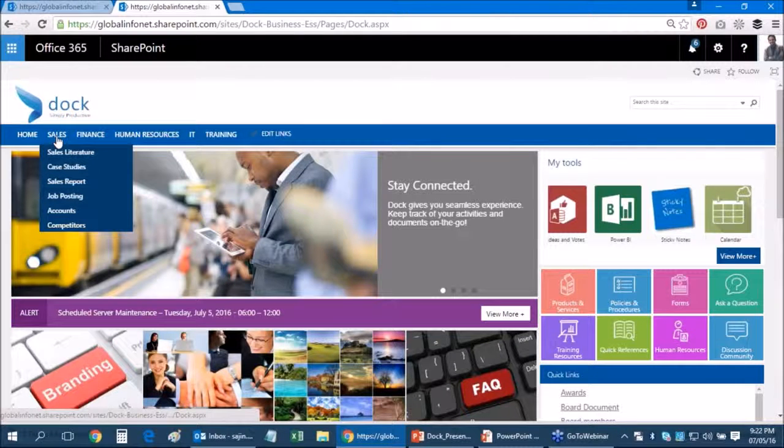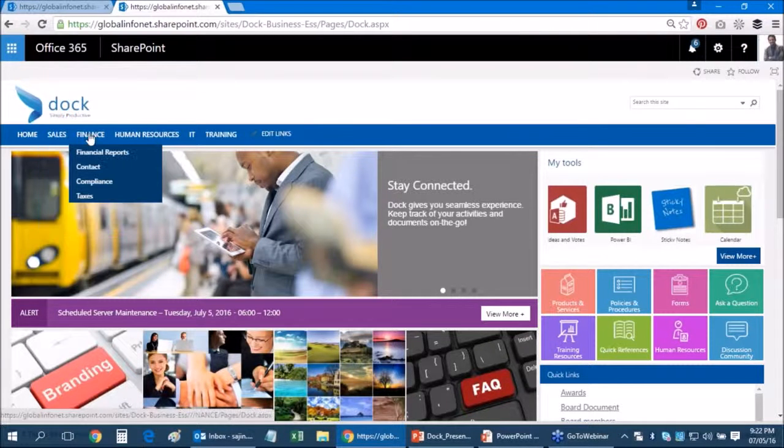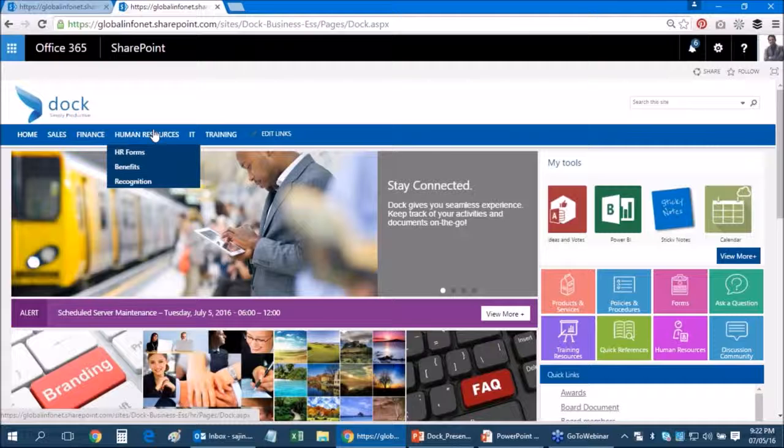Now I'm moving ahead with the department portal. As you see here, this is my sales portal. If you see the drop down, I have sales literature, case studies, sales support, job posting, accounts and competitors. Similarly for finance, I have financial reports, contact, compliance and taxes. And for human resources, I have HR forms, benefits, recognition.